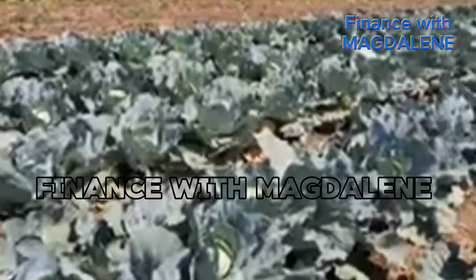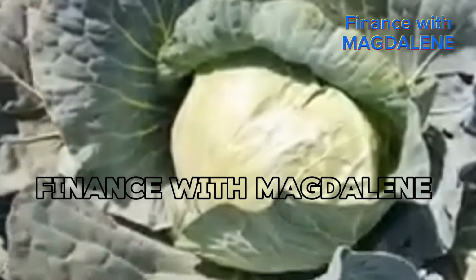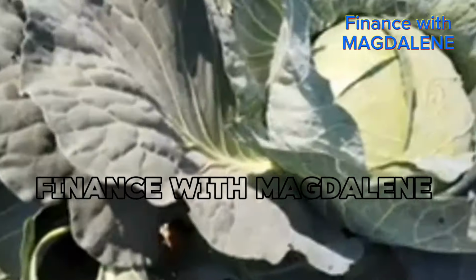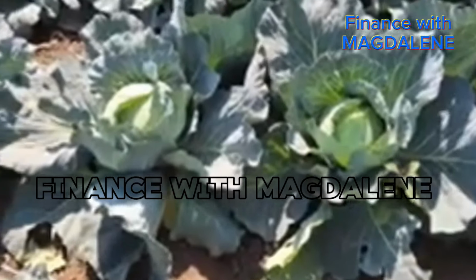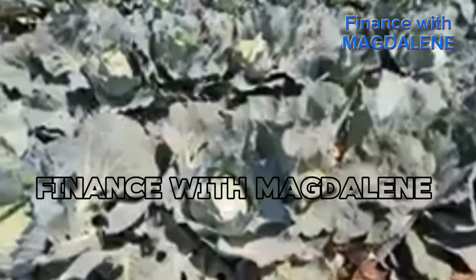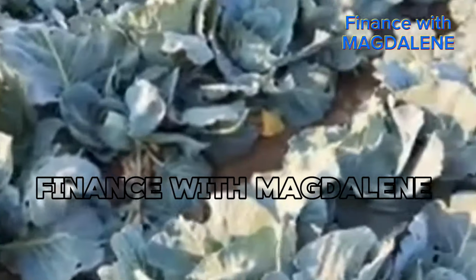Cabbage this season of July is just what you need. Remember, these two vegetables I'm talking about do not need too much sunlight. They need more water than sunlight. Why? Because at least 75% of their components is water. And July is just the best month for it because the soil is always wet due to high rains, and you might be planting it to sell early, November, December.